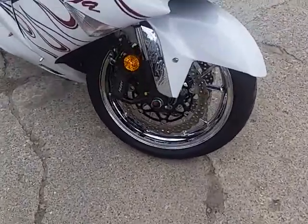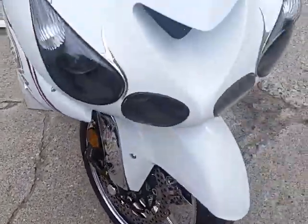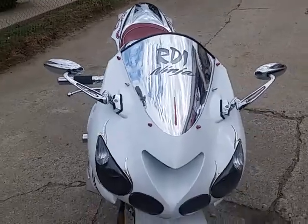These bikes are runners. Fastest bike made, man. $8,900. It's not going to be here long.